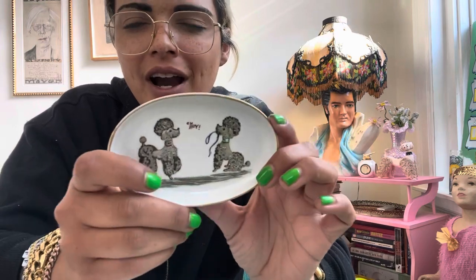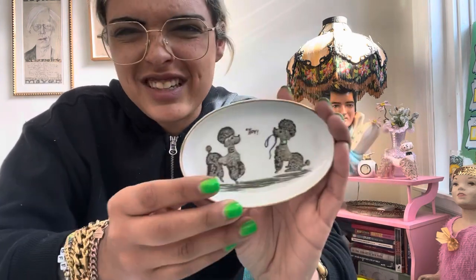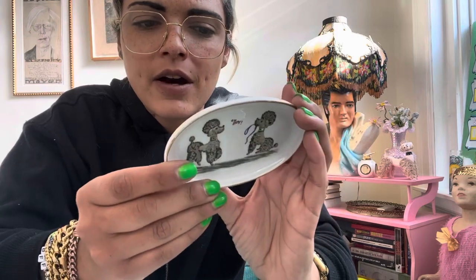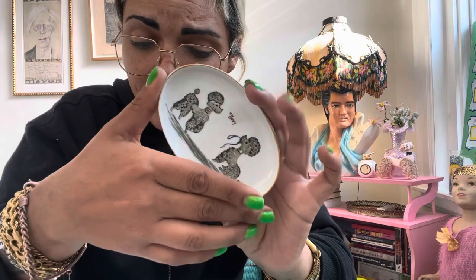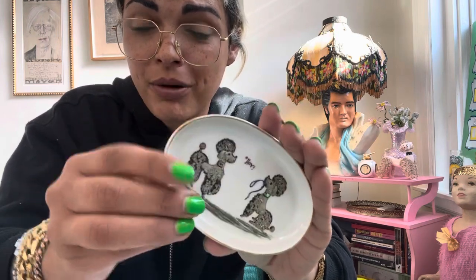I had one kind of like it. It did sell for $24, I believe. This one, I don't think will go for that much. I'm thinking more like $16, $18 area. But these are kind of hard to find. I was super excited to find it, especially for such a great price.